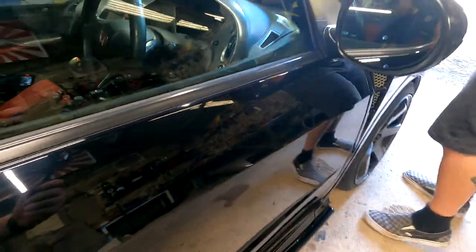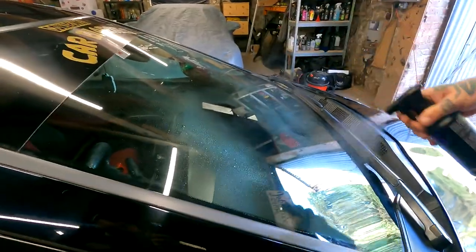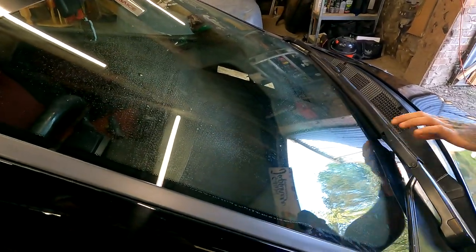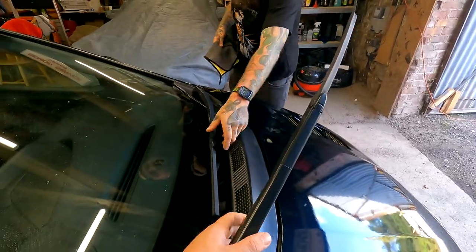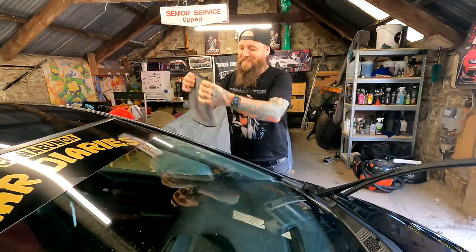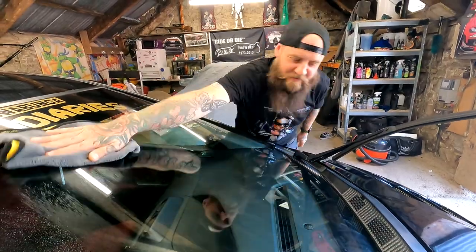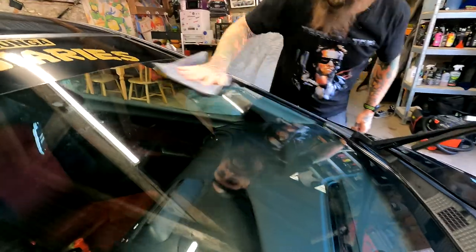Look at the shine on it. I've never actually used it on the screen, I think, so we're going to try it on some glass now. Exactly the same, I would assume. Oh, look at that. Wow. So it smears, but then the smear vanishes. It evaporates.